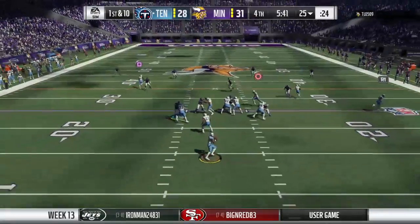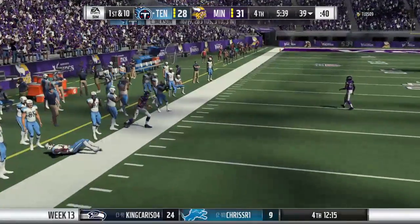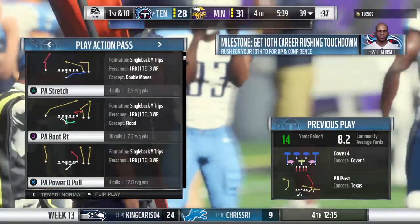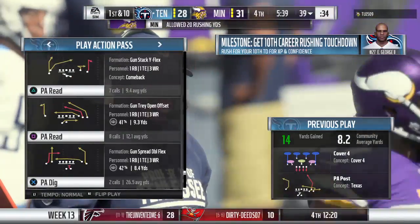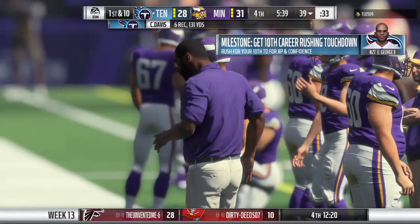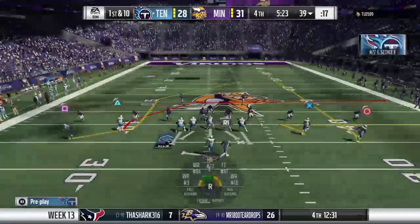A play-action fake. They'll look to throw toward the sideline, and look at that catch. Dragging the toes, and that's going to be a first down. Well done. The Titans get 14 yards there and move the chains as well. Some good games going on in the early window. This might be the best of the bunch.